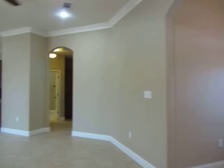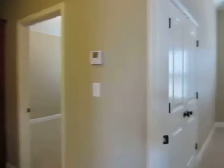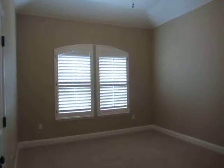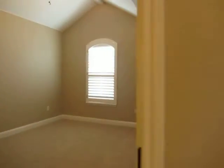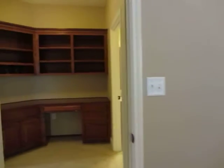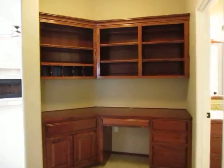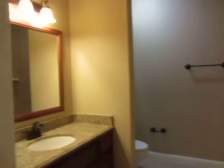And across the living room, at the front of the home, are 2 of the other bedrooms. Here's a built-in study area, and our second bathroom.